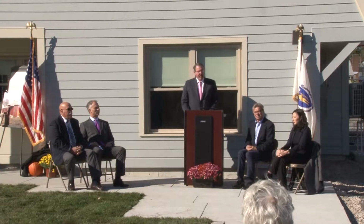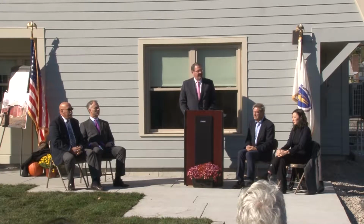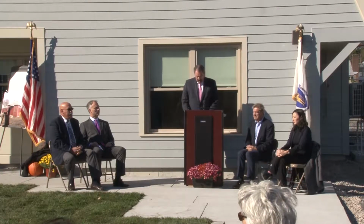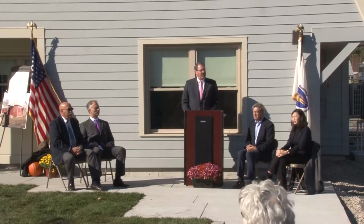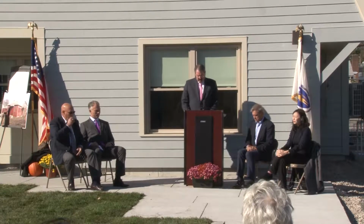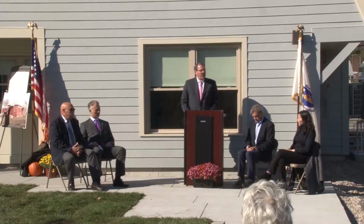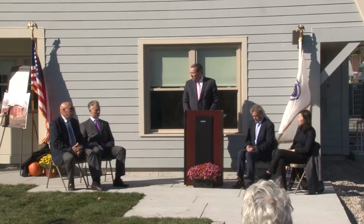But by dividing the property, we have brought back that neighborhood feel, and the many plantings give the image of the days of old. Along with our Mill Street development, which is about half a mile east of here, we stand encouraged with how projects like these can transform a neighborhood, and we are proud to have the ability to do it. With that, I'd introduce good Mayor Jon Mitchell.